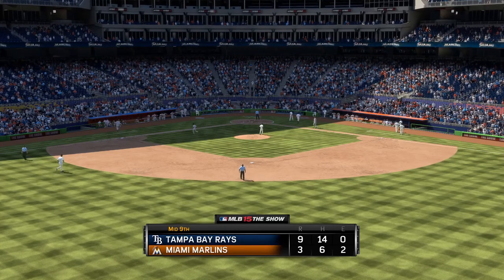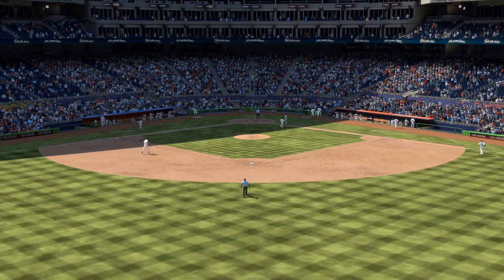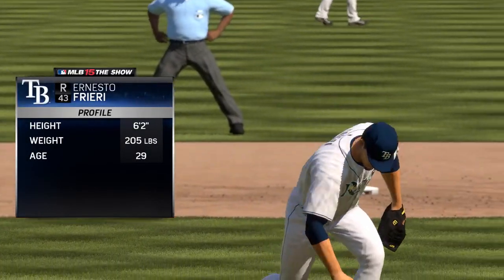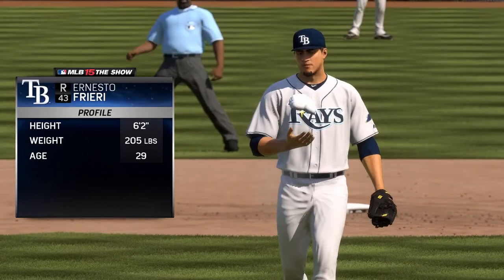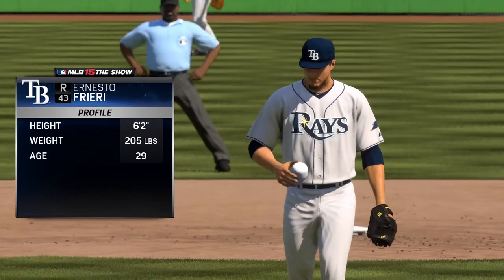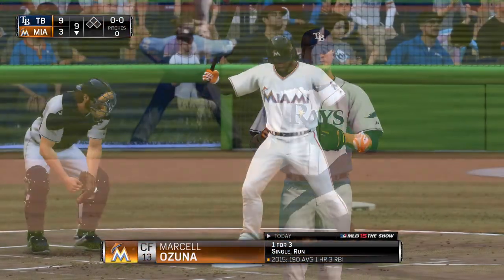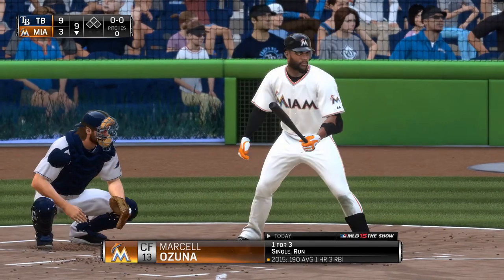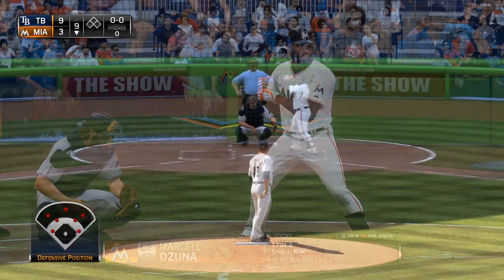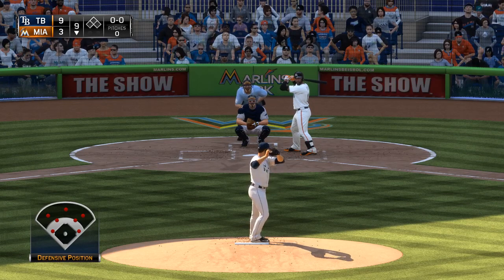On to the bottom of inning number 9. 4, 5, and 6 coming up. It's the Rays 9 and the Marlins 3. Ernesto Frieri will come in now working with a huge lead, so he'll just look to get some work in here. Marcell Ozuna will get another crack, 1 for 3 thus far. Center fielder, Marcell Ozuna.